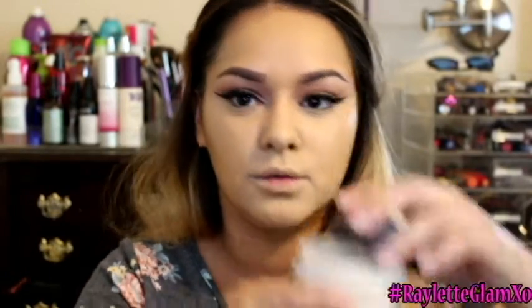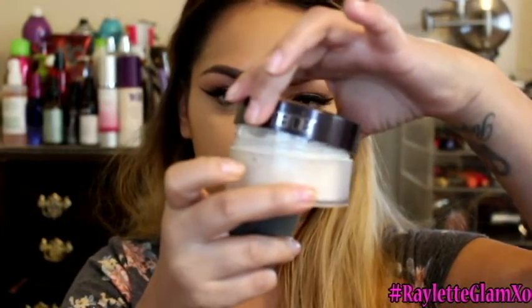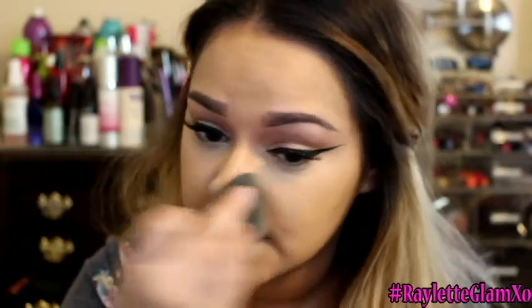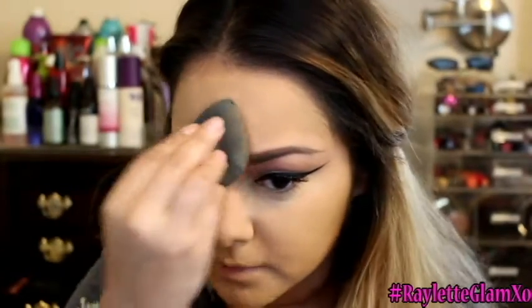I'll take my other beauty blender and use the Mercier translucent powder, and we're just gonna set our eyes as soon as possible. So I'm going to set my T-zone because I do have oily skin, and on my forehead.